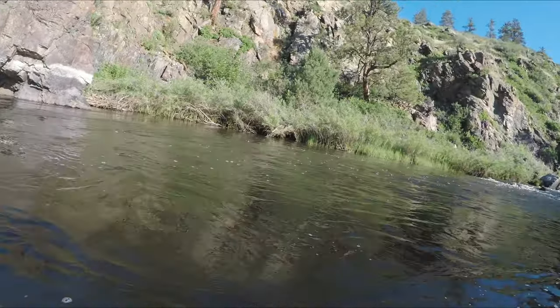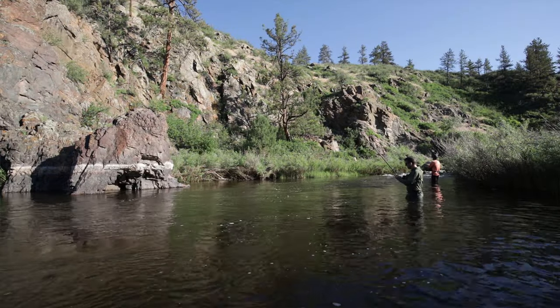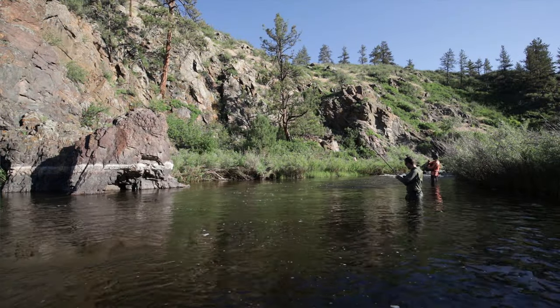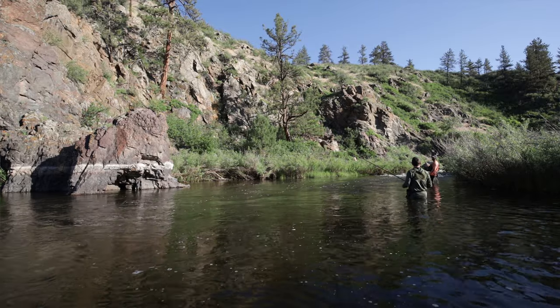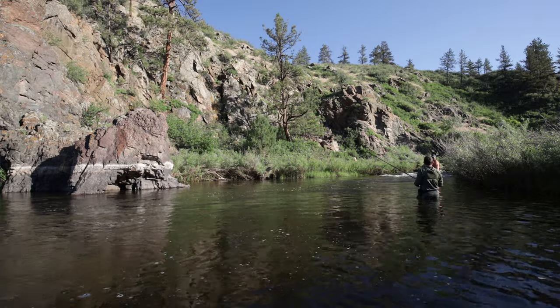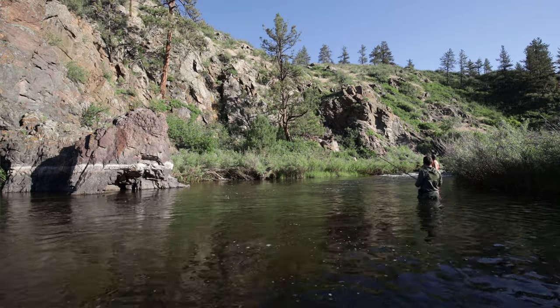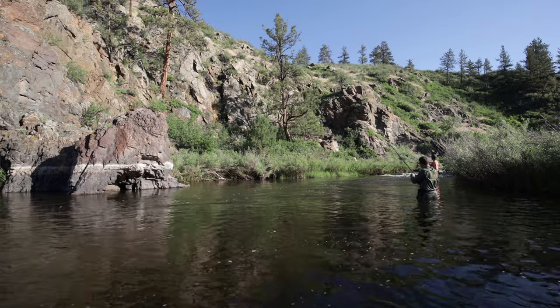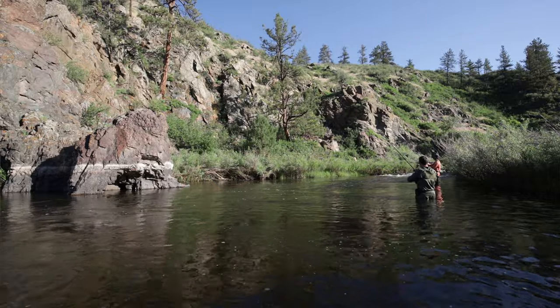All right, I'm gonna make a change. I'm gonna put that Pat's rubber legs on, and nymph this hole, see who else we can find down deep in here. Oh, John just hooked up to one, but lost him. Wow, that looked like Moby Dick. See that jump? Yeah, I saw that jump. That was a good rainbow. Yeah, it was a good rainbow. Well, John's gonna stick with the dries. I'm gonna put a stonefly nymph on.